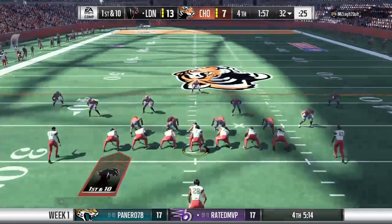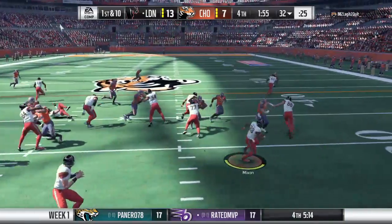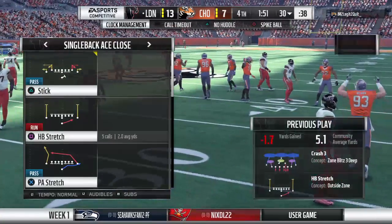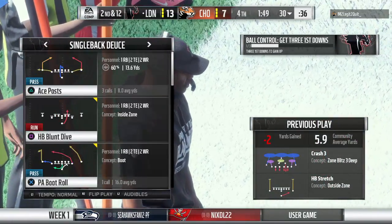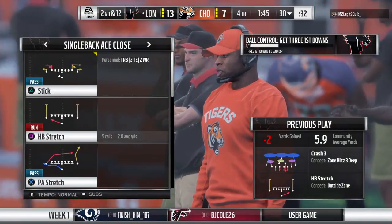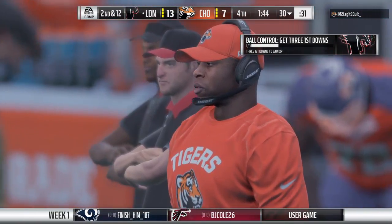Hurry up, here we go. Now they try the right side here. And maybe a measure of revenge there. He's had his way in this one, but this time they get him behind the line. This will be a 2-yard loss on the play. And it'll be 2nd and 12.